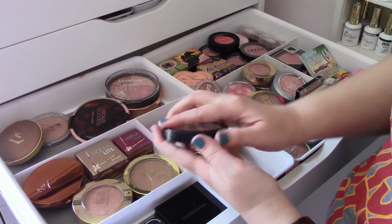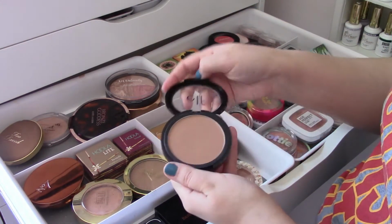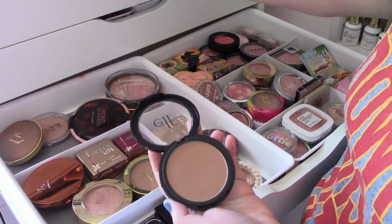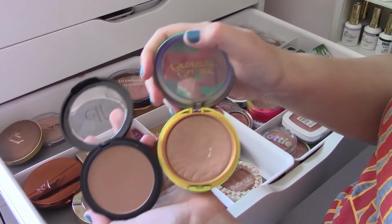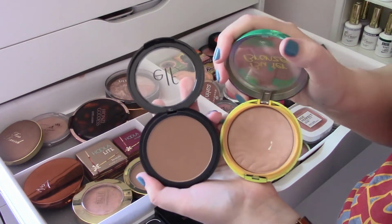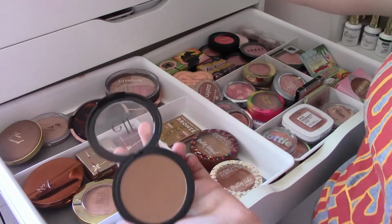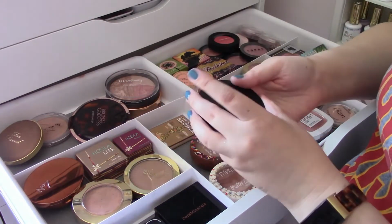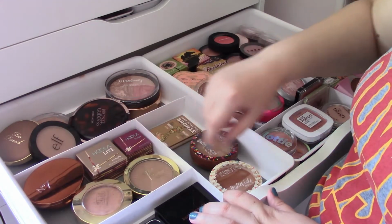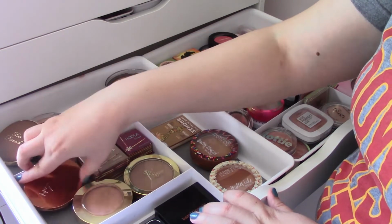This is the e.l.f. bronzer, and honestly, I don't love it, and I think it's just because it's too dark for me. If you look at these two, where I love this Physicians Formula, you'll see that big shade difference. I mean, that's a big shade difference, so I think that's mostly why I don't love it. I need a lighter shade, and I think they only make the one. So we won't be using that.